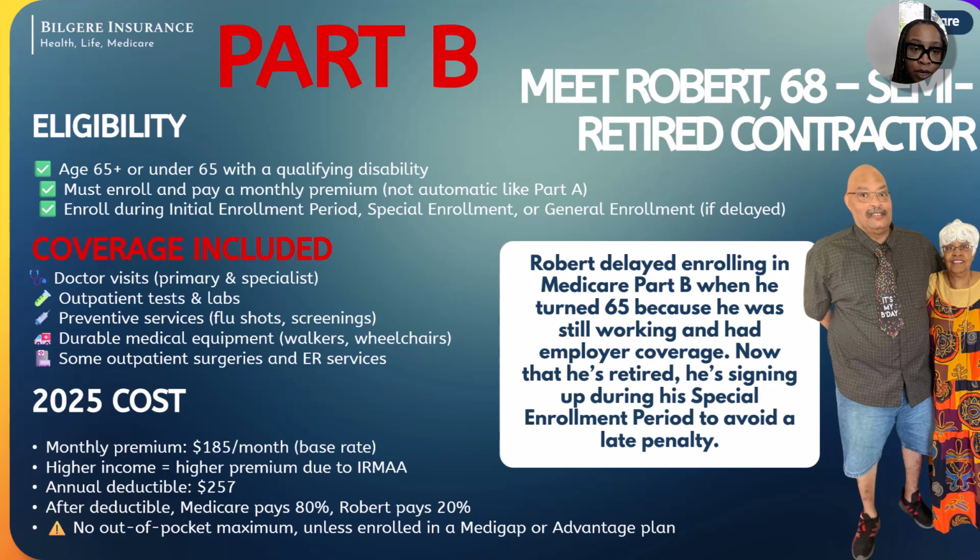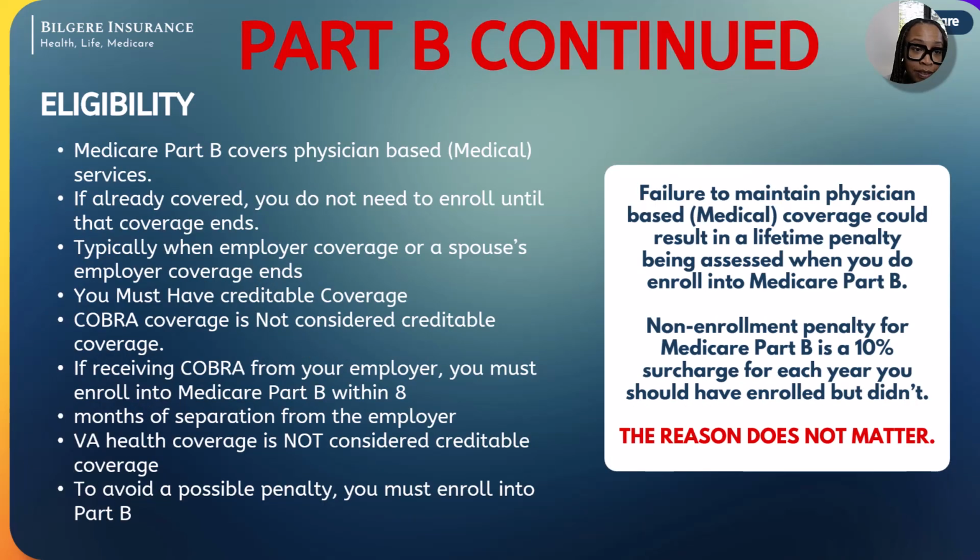But let's talk a little bit more about Part B that covers the medical services. So this is where it gets really important. You must maintain credible coverage, or this is where you start hearing about all the different penalties that can be placed on you for a lifetime. And that's when you don't enroll into Medicare Part B or keep it properly.